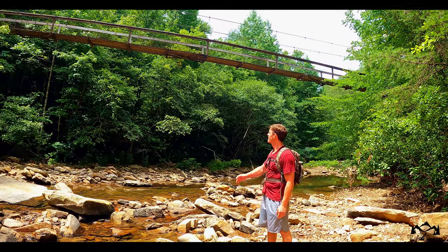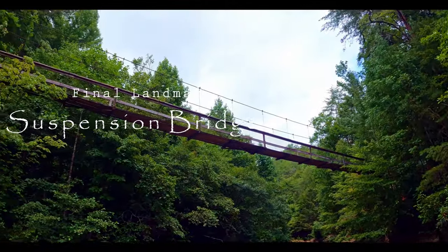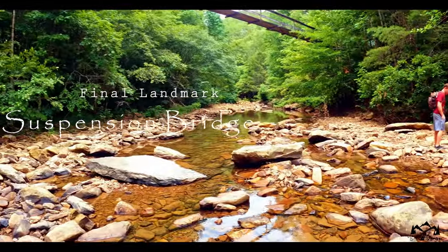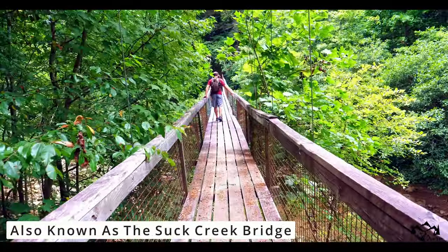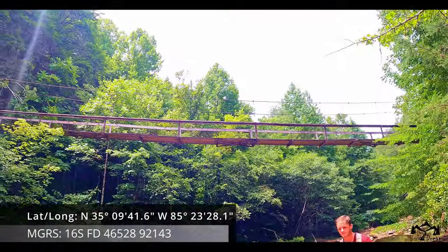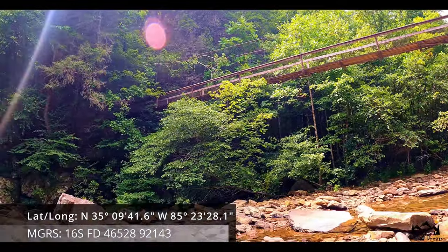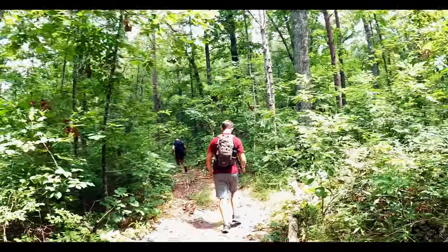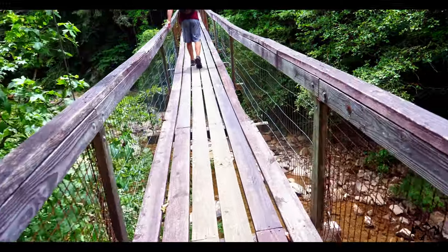Ladies and gentlemen, the suspension bridge. In summary, I'd say hike's definitely worth it. I mean, overall, the point between Edwards Point and Mushroom Rock is pretty difficult, but overall, well worth it.